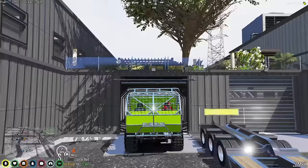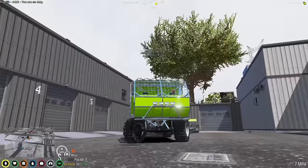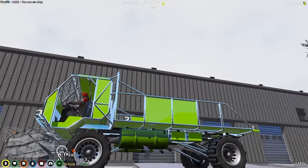Should we make it red or should we leave it green? But this thing looks like a beast. Oh my goodness, look at that. And I can't believe the suspension. Everything looks so much better, even the battery covers and everything. Oh, whoa. That was close. I forgot that was there.